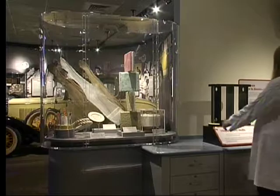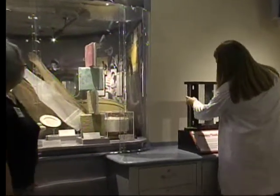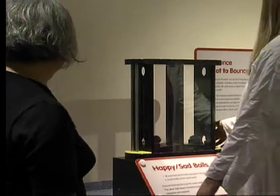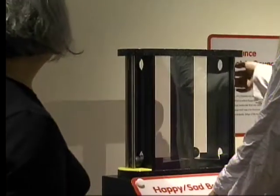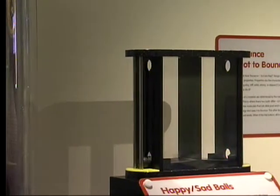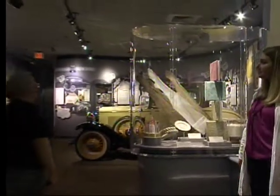Happy and sad balls. You can see how much the rubber bounces. So there's the difference, the difference that rubber makes. That's really cool. And this is a nice hands-on, and the children really learn by going around.